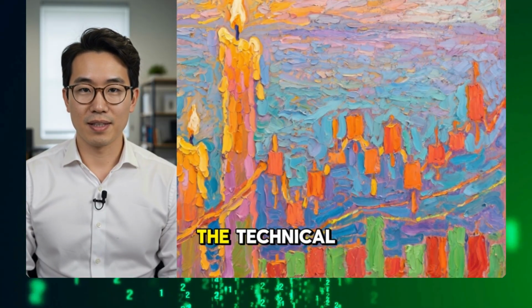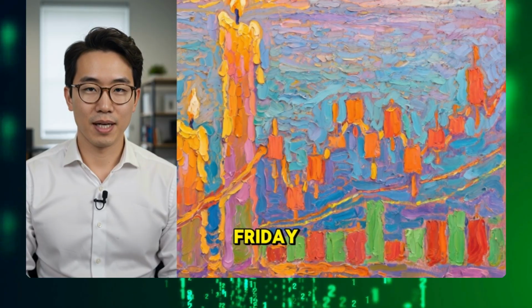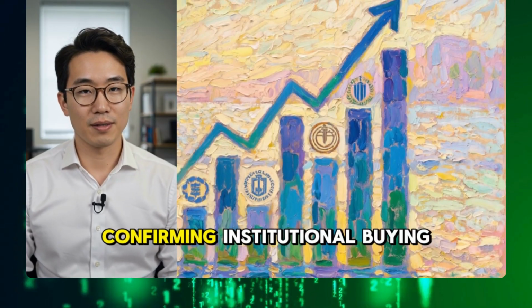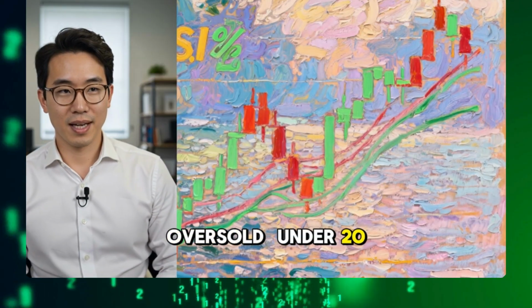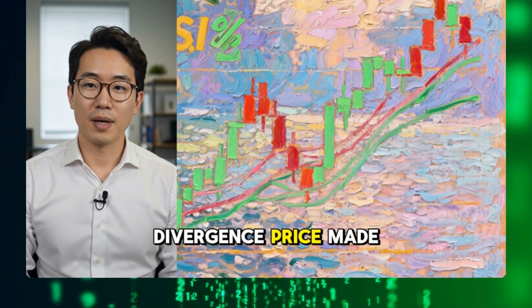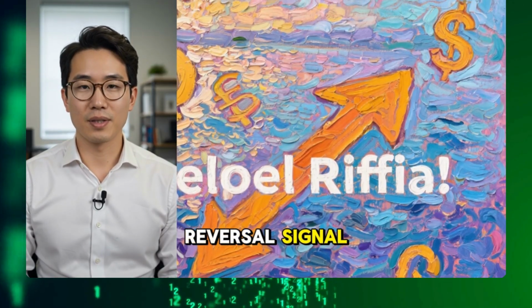Evidence 4. The technical reversal pattern is textbook. Hammer candle on Thursday, bullish engulfing on Friday. Volume spiked on the reversal, confirming institutional buying. RSI bounced from extreme oversold under 20 back above 30. MACD is showing bullish divergence. Price made lower lows, but MACD made higher lows. That's a classic reversal signal.